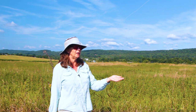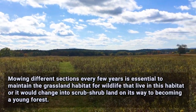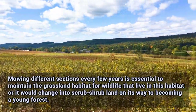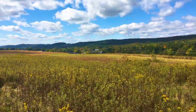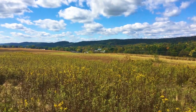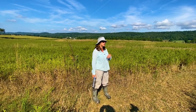And we just manage it by mowing a different section every couple years, because we want to be careful not to let it turn back into forest. And if you let an old field go long enough, you'll start to get woody species moving in, because that's normal in Pennsylvania. That's what most of our land wants to go back to, is becoming forest, because we are Penn's woods. So we mow a section of it every once in a while. And we never mow it all at once, because we don't want to remove all the cover for the wildlife.